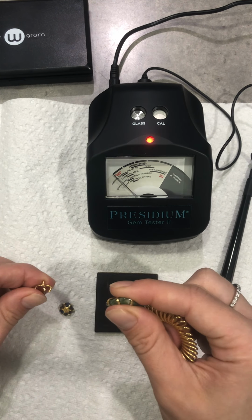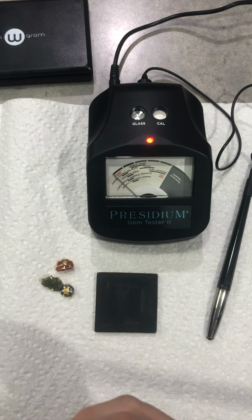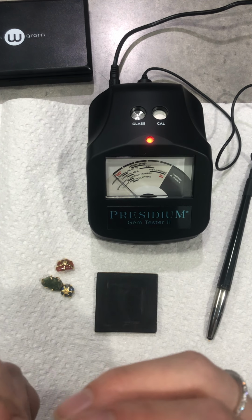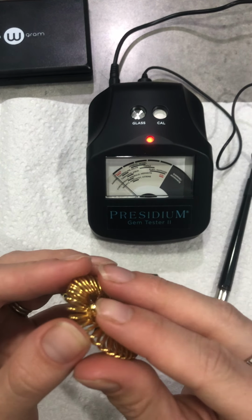They are all cold to the touch, so that's a good sign. I'm thinking maybe, I don't know, we'll test it. But I don't see any markings. I hate when jewelry doesn't have any markings. It's like the treasure hunt that never ends. It's still really cool. It works. The hinges work, and it's a cool brooch.